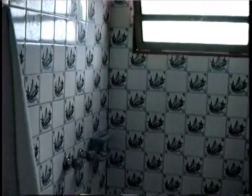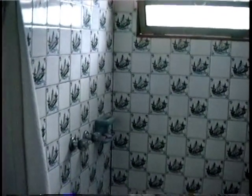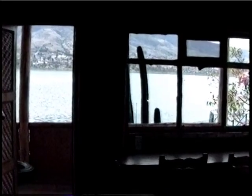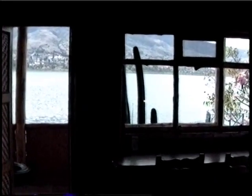Hot water was available, although not continuously, but about 12 hours of the day. Of course, the view is absolutely gorgeous. Now, the price for all this was just $10 a night. Ecuador's great values.